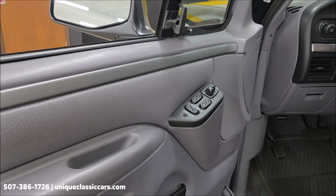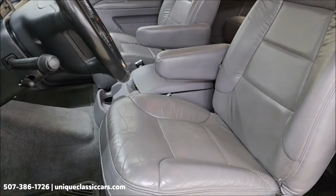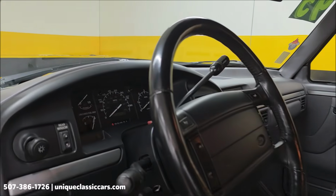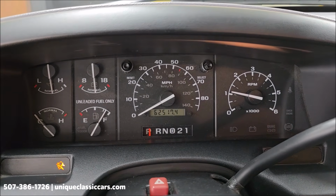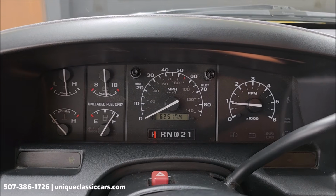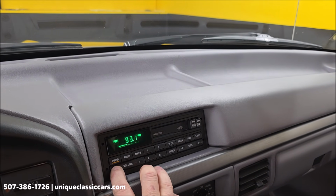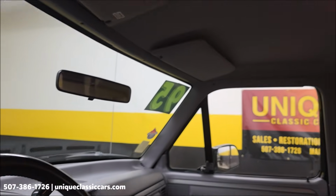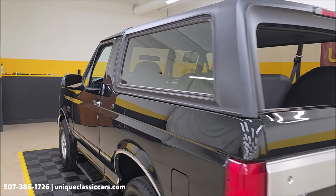Of course, your modern amenities, power windows, power locks, mirrors. Take a look at the condition of the seats. Also in nice shape. The leather not showing much wear on there. There's the exact miles. No check engine light, service engine soon, anything like that. Gauges are all working. That was a cold start, as you can see. AM, FM cassette player. Did have that working earlier. Dash looks good. So no surprises on the interior either. You can tell this is well taken care of. Headliner's good. Take a listen. Sounds pretty stock to me.